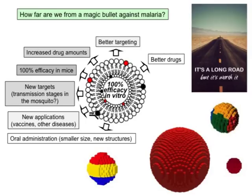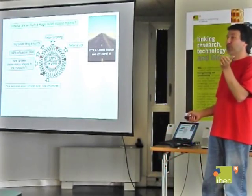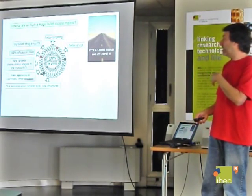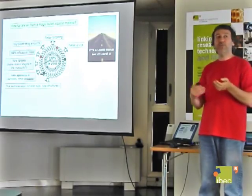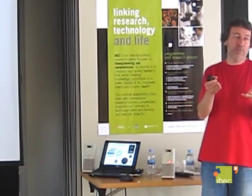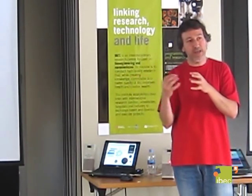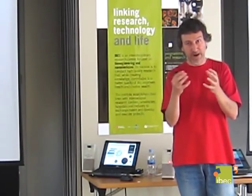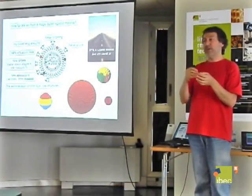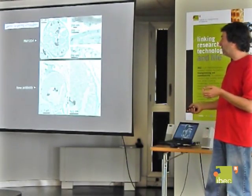And then everything has first to pass through 100% efficacy in a mouse model. And probably, as we will mention at the end, we could try to find new targets, which are not red blood cells, and we could maybe find new applications, like vaccines or other diseases. The idea from here, which is what we are doing today, is to take this prototype as a kind of Lego game, where we have these three components: the capsule, the drug, and the targeting agent, and we exchange them, and we try to assemble a better prototype.